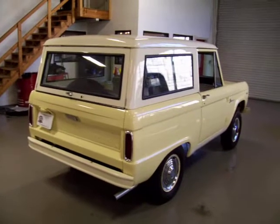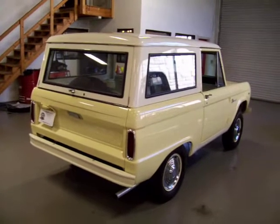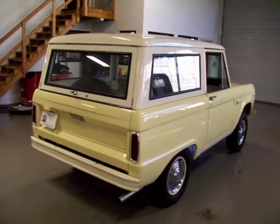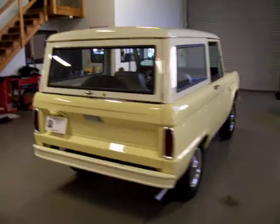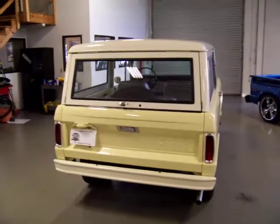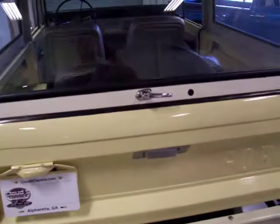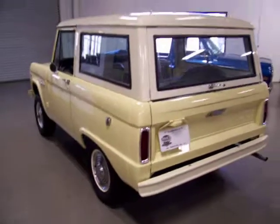And I got to tell you, I drove this today, took some pictures of it. It cruises down the road just beautifully. Of course, it's the 3-speed on the tree. That's how they all came, 3 on the tree. Spare tire mounted inside the cab. Very cool. Body lines are awesome.